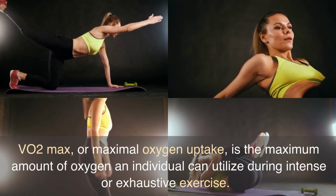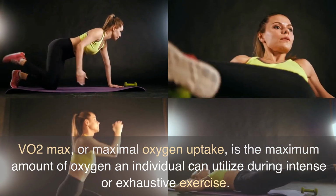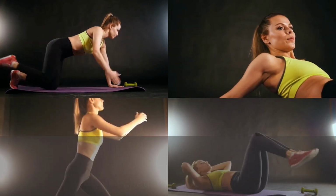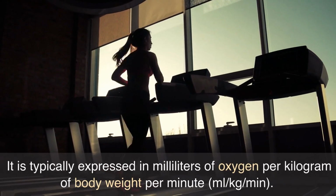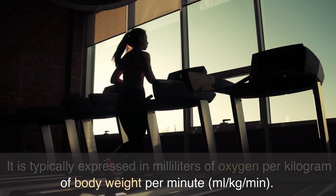VO2 max, or maximal oxygen uptake, is the maximum amount of oxygen an individual can utilize during intense or exhaustive exercise. It is typically expressed in milliliters of oxygen per kilogram of body weight per minute, milliliter per kilogram per minute.